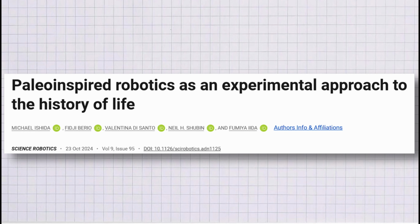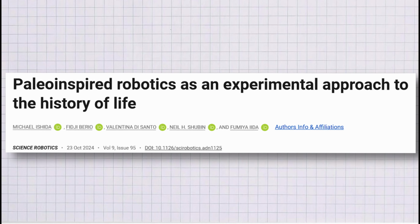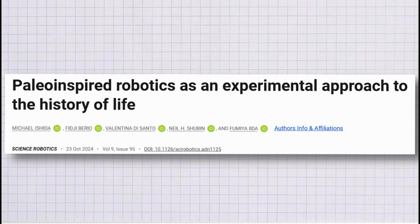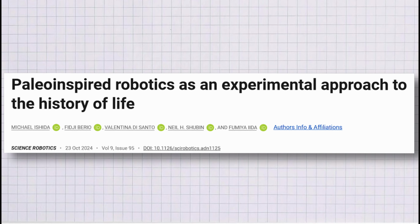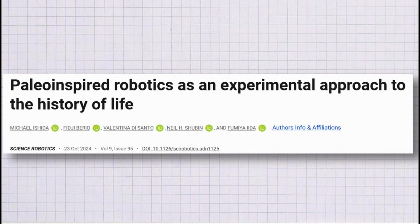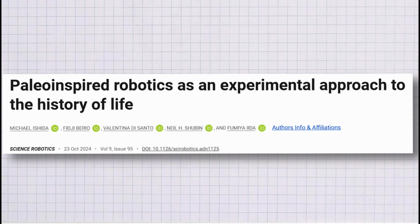This time we're traveling millions of years back in time, ready to explore the fascinating world where cutting-edge tech meets ancient history. We're talking paleo-inspired robotics. It's a fantastic field, really. You could almost say it's like using robots to actually conduct paleontological experiments. That's a great way to put it.